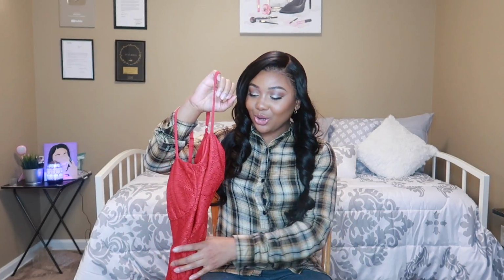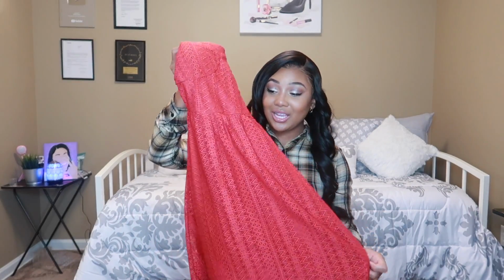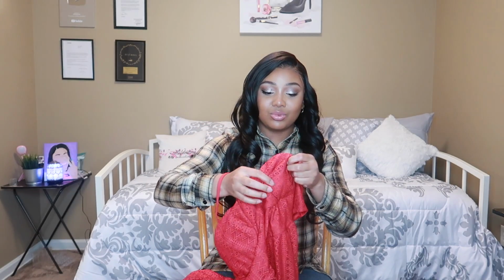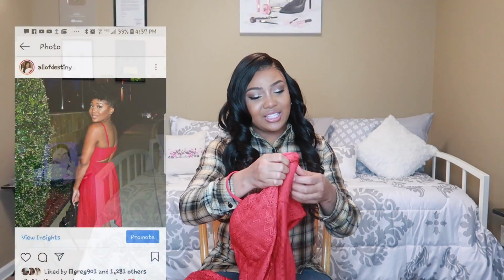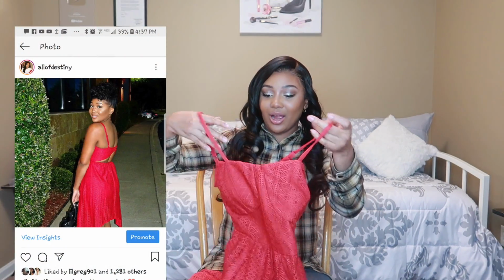This red dress, I wore this in a Get Ready With Me when I went out to dinner and a movie. It does have padding in it, so you don't have to wear a bra with this. I didn't when I used to wear this dress. That's probably too much information for YouTube. It's kind of ruffled up. I have to fix that before I sell it.